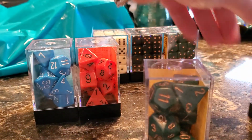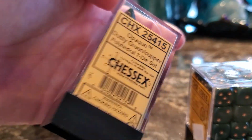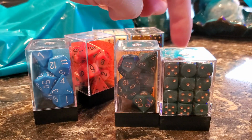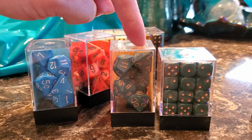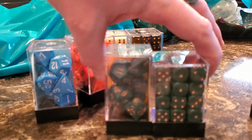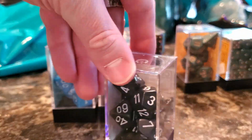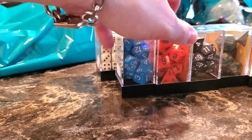And then these kind of match these. This is the dusty green and copper version of that. So when you're in combat rolling all your d6s, or when you're doing your skill checks or fishing or hunting or whatever, need the polyhedral dice. Boom. Perfect set there. And lastly, just a black and white. I didn't have just a plain old black and white polyhedral set, so we had to remedy that.